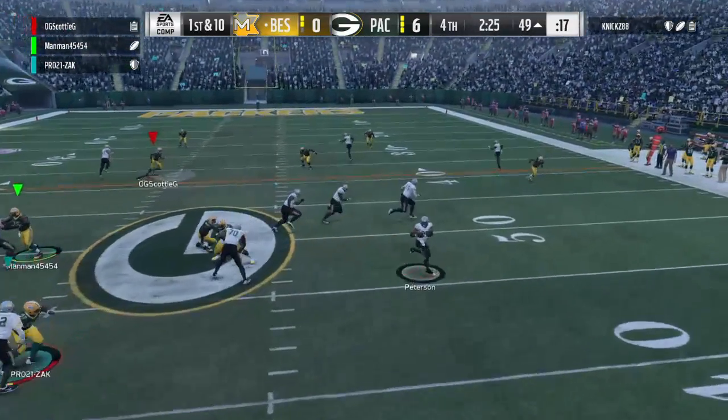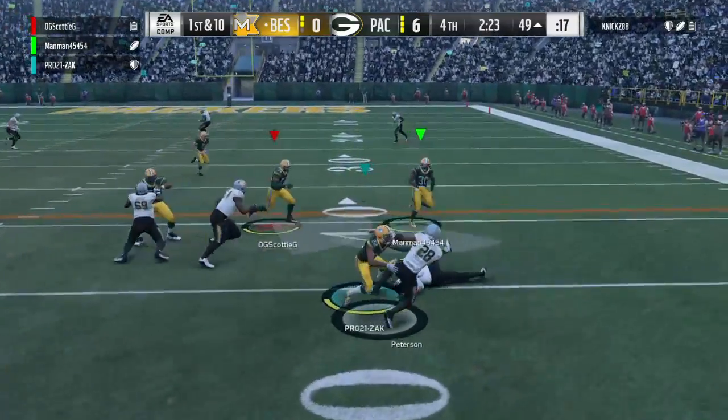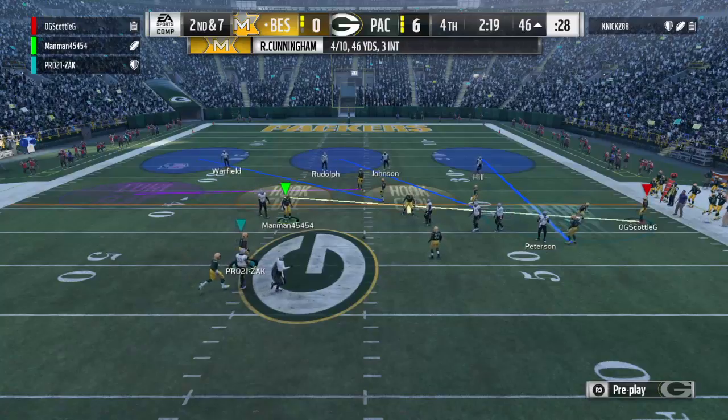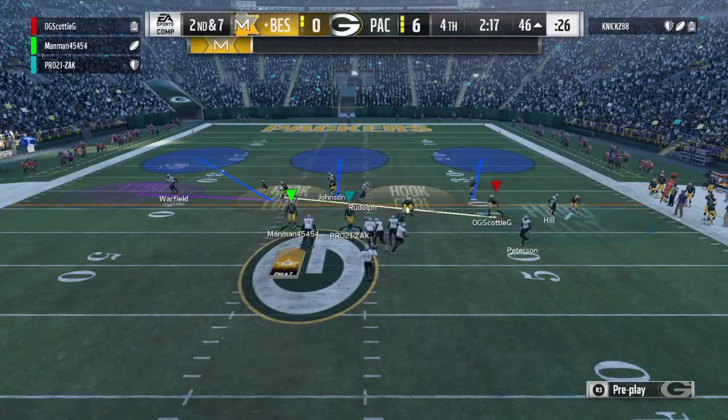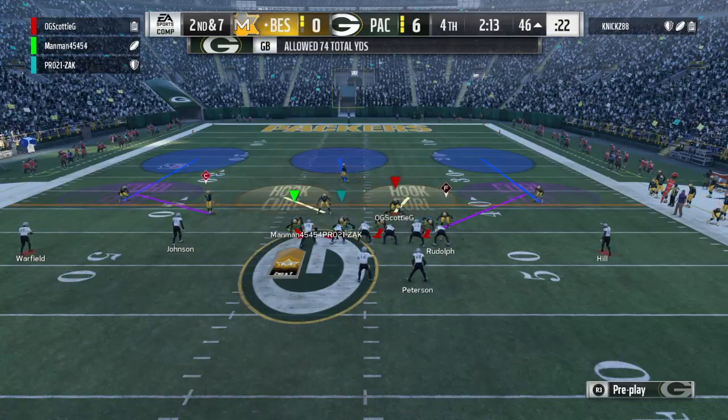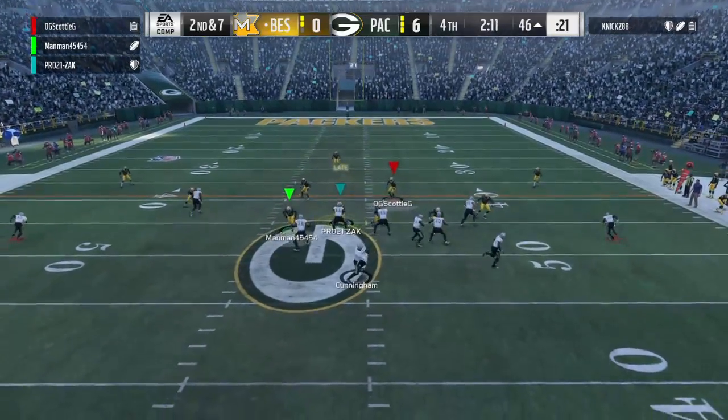A costly turnover. They'll try and set up the screen. It's complete. And he'll take it down shy of the 45 at the 46. Only 3 there on the screen. It's 2nd down. So many things have to come together just right for a screen pass to break for big yardage.